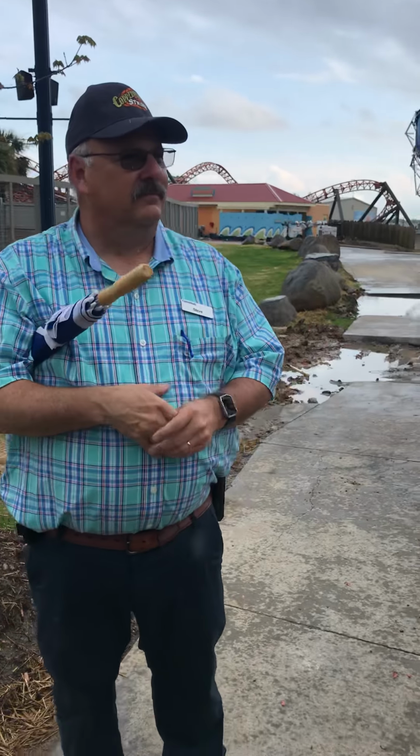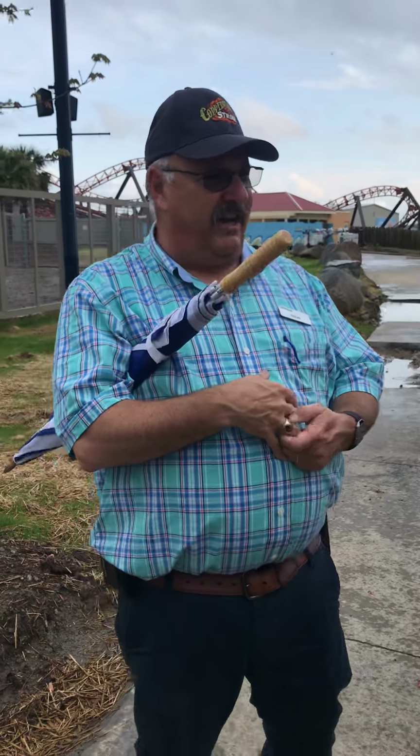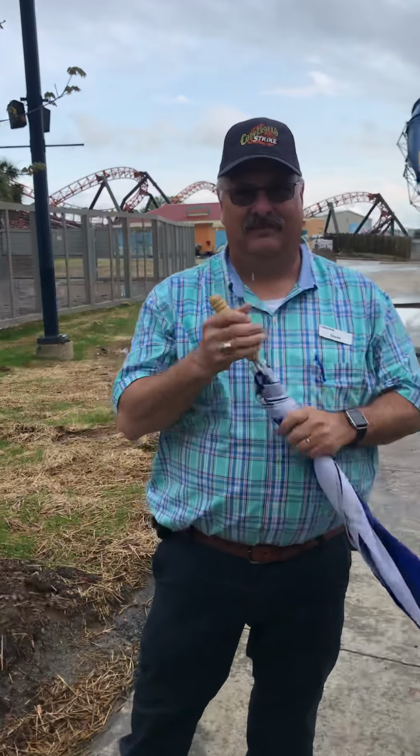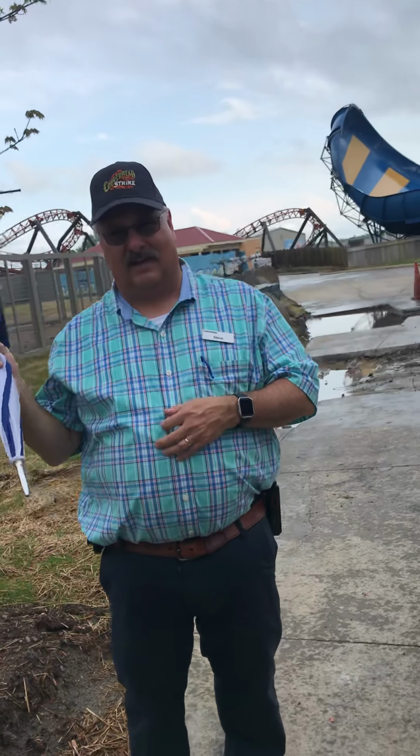So are those something you typically keep in stock? Yes, when our spare parts get here. We have one on the shelf right now. Our spare wheel showed up this past week. So that's why the other train was off last week.